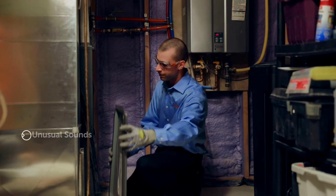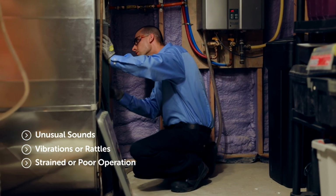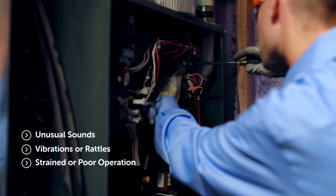Other reasons to call a professional include unusual sounds, vibrations, rattles, clicks, or if the furnace seems to be straining to operate. This could be a sign of an internal mechanical problem.